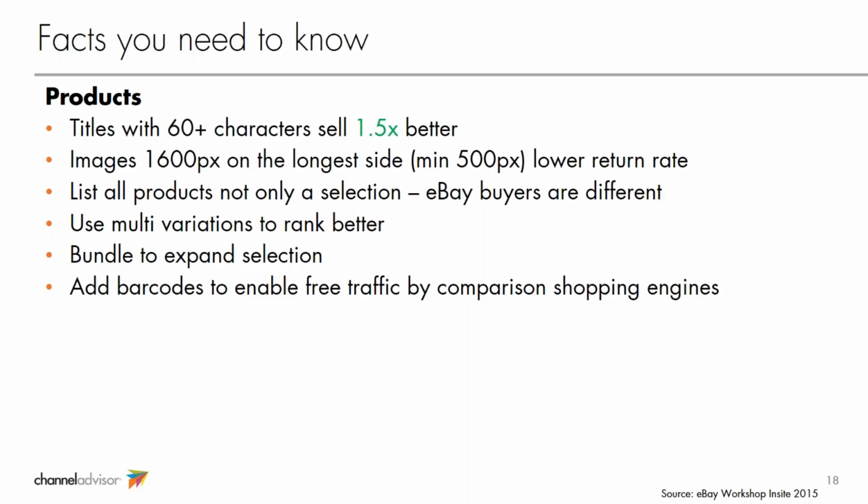Multivariations in and of themselves work better in that you are more likely to have more sales on one listing than having multiple listings with low numbers of sales. eBay will rank your listing better for a multivariation, particularly when the sales are higher.